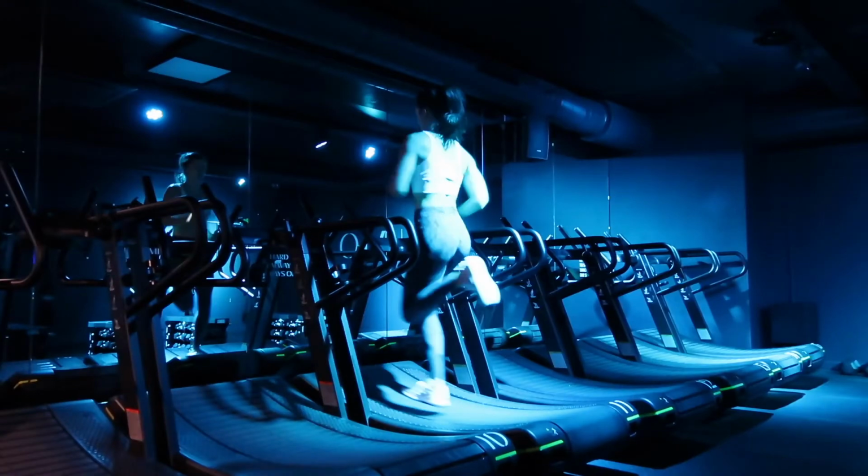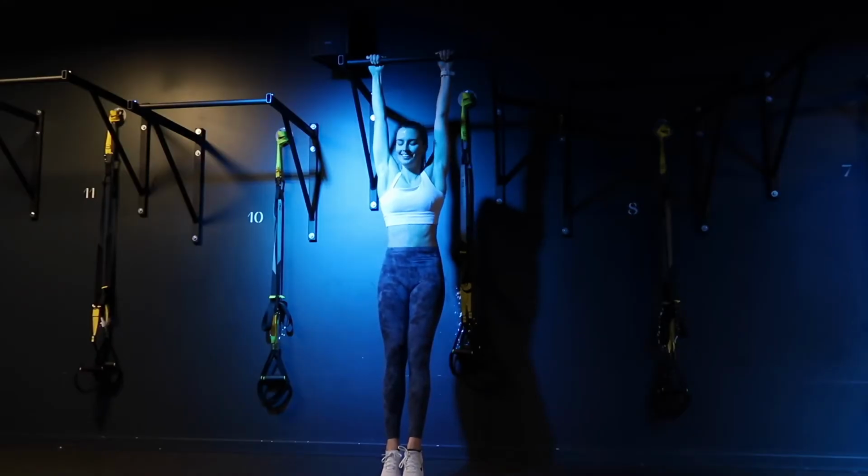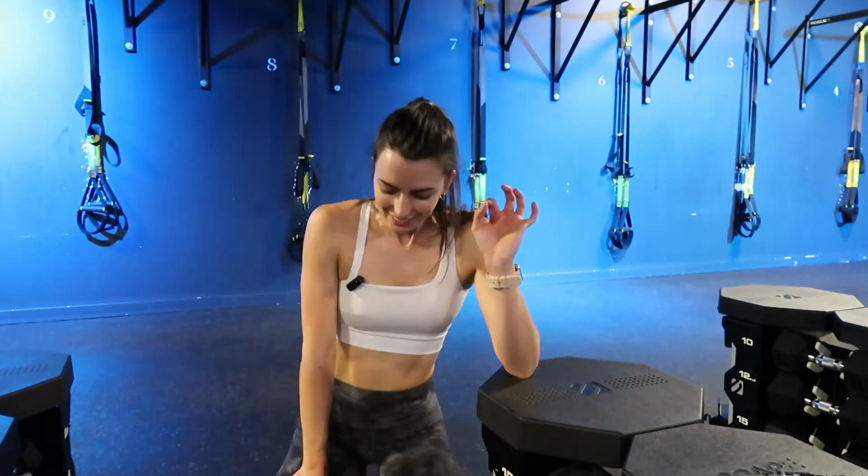And the circuit consists of a sprint on the scale mills for 30 seconds, followed by a 30 second active hang. The idea is to improve your cardiovascular endurance. So we wanna spike the heart rate on the scale mills, and then as you're in the active hang, try to calm the heart rate back down. I'm gonna do that for 3 rounds. Wish me luck.